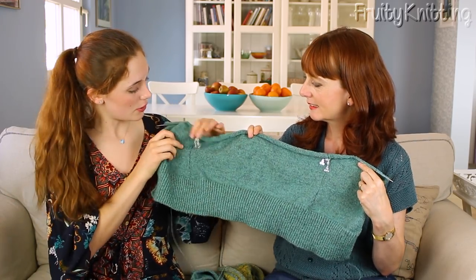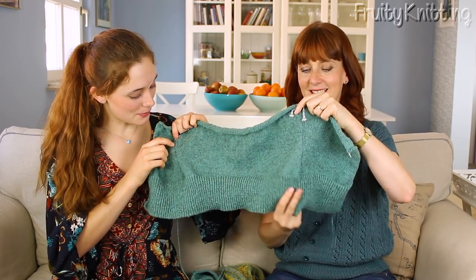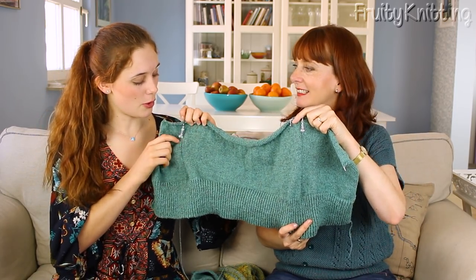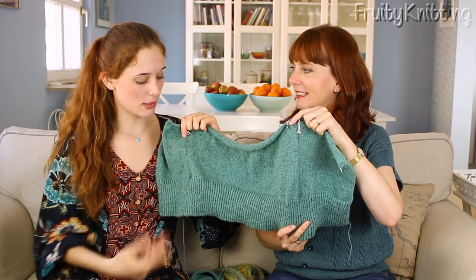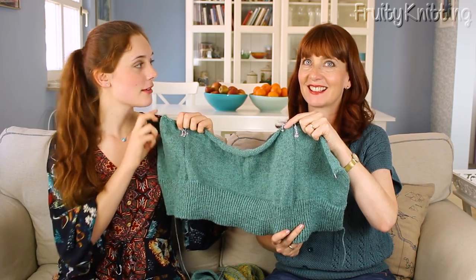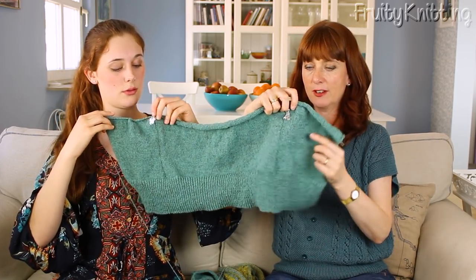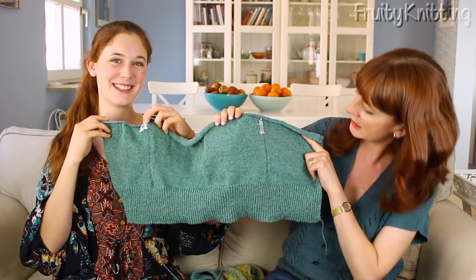So there are also two fake seams involved here. And the fake seams are really just single columns of purl stitches, and around these single columns you have both increases and decreases. Which you can start seeing there. You can see that. You've done it very well. It's very good knitting, very neat.